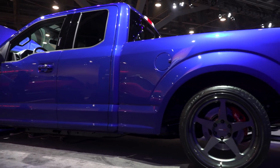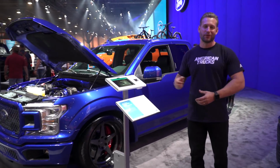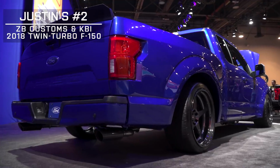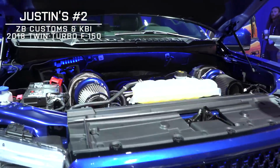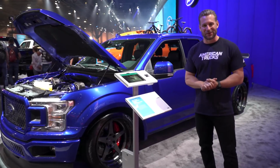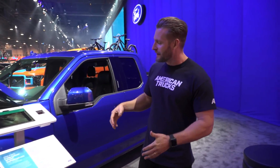All right, guys, my number 2 pick here from SEMA 2018 on the F150 side comes to you from ZB Customs and KBI, Kurt Busch Incorporated. These guys worked together on building this extremely beautiful 2018 5-liter truck, with a fully forged rotating assembly under the hood and 2 big twins on there, making over 1,000 crank horsepower. Kurt Busch and his team took care of the driveline stuff, but ZB Customs took care of the aesthetics, and boy, did they do a job on this thing, man.